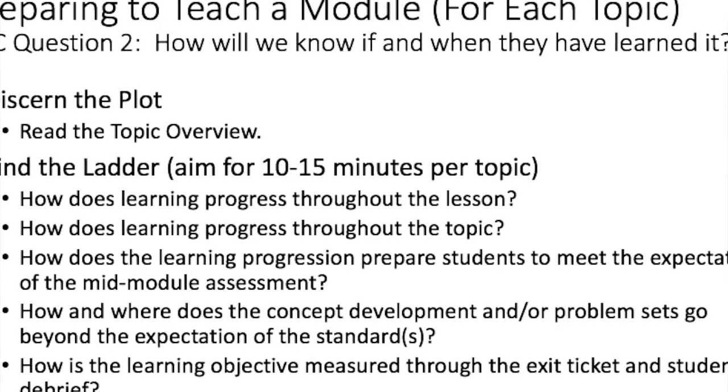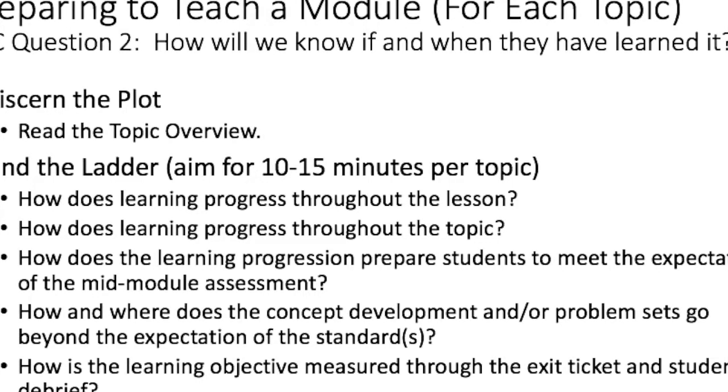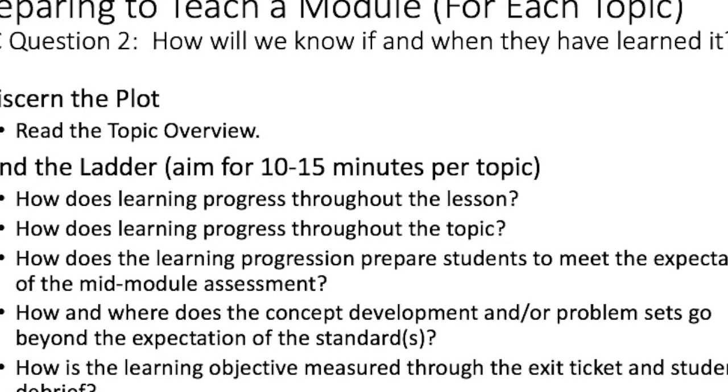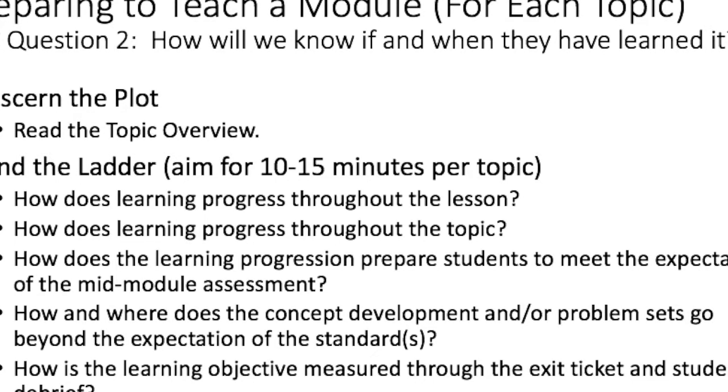So really this part would focus in on what is the learning and how does it progress throughout that topic. Finally, we may also look at how is the learning objective measured through the exit tickets and the student debrief, and start to plan for what are the big things that we need to make sure our students can do. Which exit tickets are worthy of coming together as a PLC to determine how are our students responding.